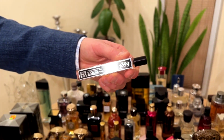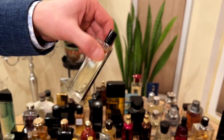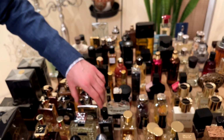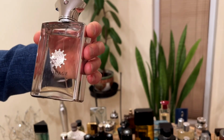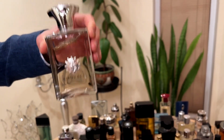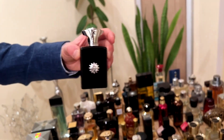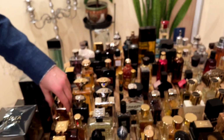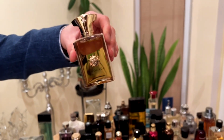The next will be Xerjoff? No, Histoires de Parfums. It's called 1899. Beautiful fragrance. Reminds me of Spicebomb Extreme. The next house will be Amouage. It's Reflection Man. I love all of my Amouage fragrances. They are all beautiful. The next one is Memoir Man. I also have Gold Man. Very challenging, but I love it.